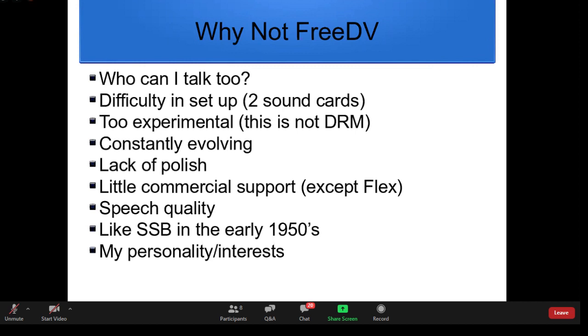This is experimental ham radio. It's not like DRM where it comes in a box, you can press a button and use it. Effort is required to use it and get it set up. Once you're experienced with it, it's fairly straightforward. It's constantly evolving. We're pushing new modes out. So some people like things to be the same. I guess my personality is I like to be on the bleeding edge and experimenting.